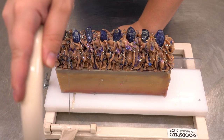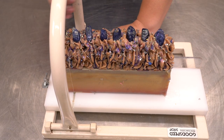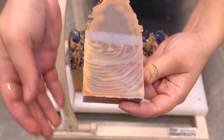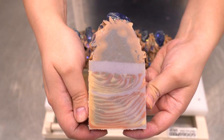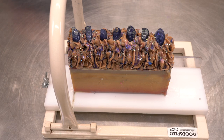So that pouring bucket definitely worked. It does need to be rinsed out like immediately, but it works. It works and it makes a really, really cool design, especially if you pour it on the side. So, I mean, 10 out of 10 for that.